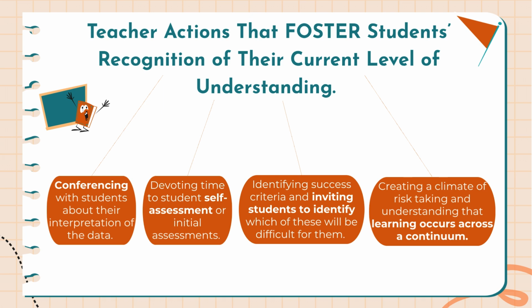Let's delve deeper into teacher actions that foster students' recognition of their current level of understanding. Conferencing with students about their interpretation of data. It's about making the data meaningful to them. Devoting time to student self-assessment or initial assessments. This isn't an add-on, it's an essential part of the learning process. Identifying success criteria and inviting students to identify which of these will be difficult for them. This builds ownership and preparedness, creating a climate of risk-taking and understanding that learning occurs across a continuum. Mistakes are simply opportunities for growth.